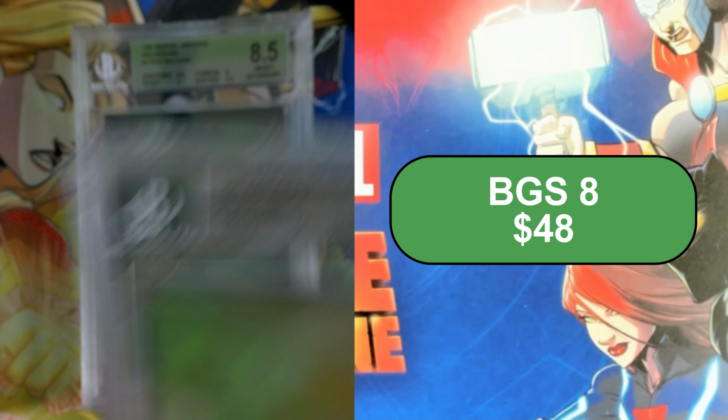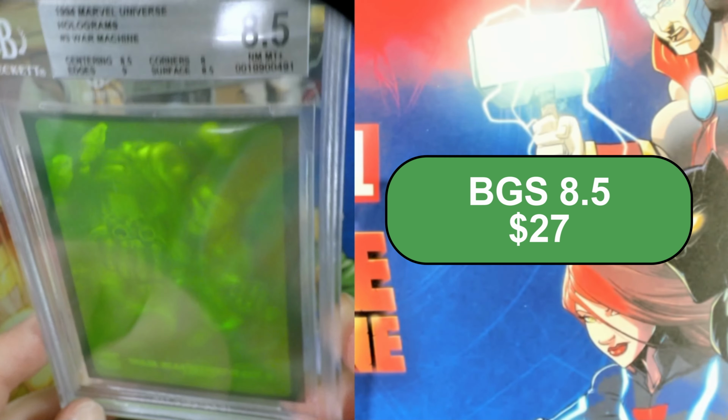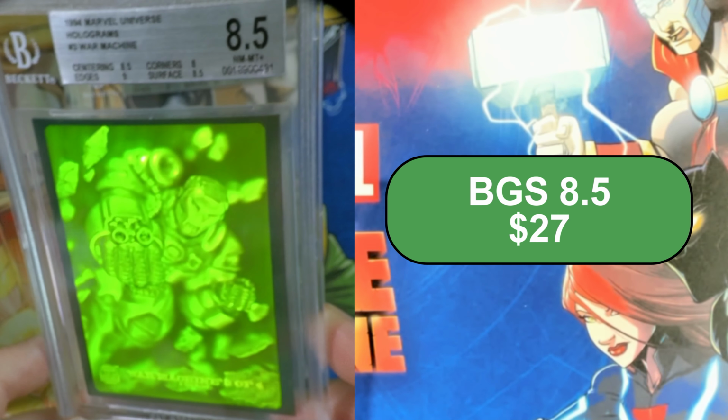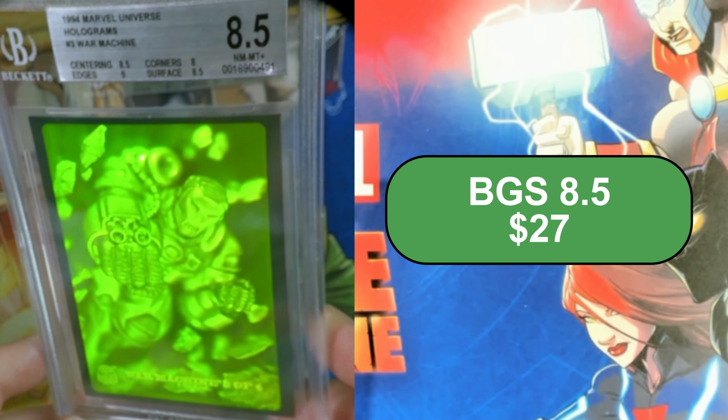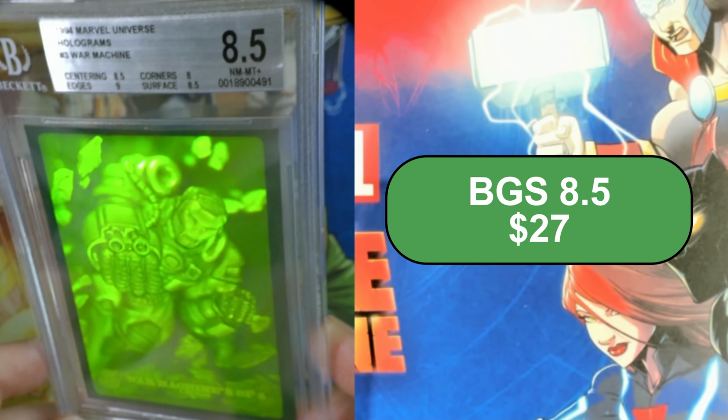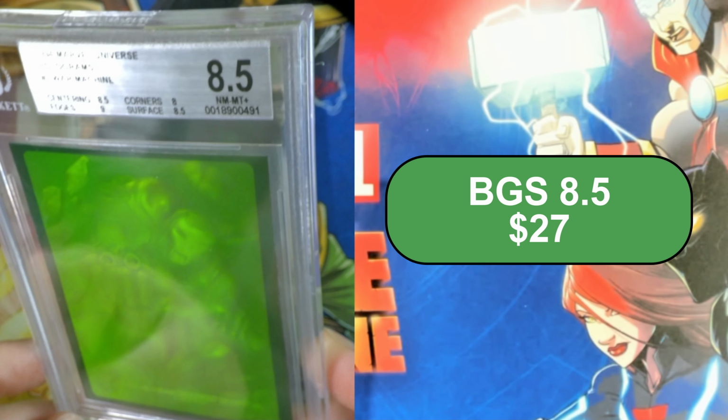And here is War Machine, I believe. Yes, War Machine here. This is 8.5. Look at that. Not a bad grade at all. My highest grade out of this entire set for getting these graded. So Beckett bumped these up to an 8.5 for these grades.